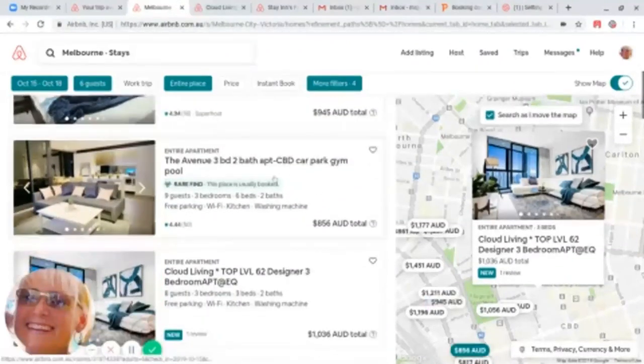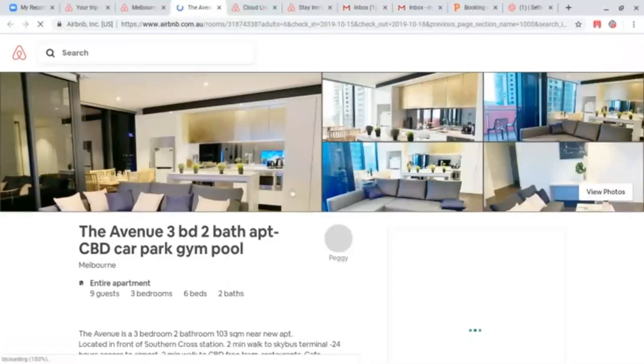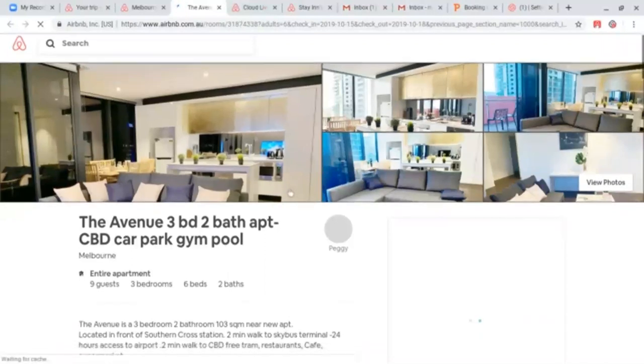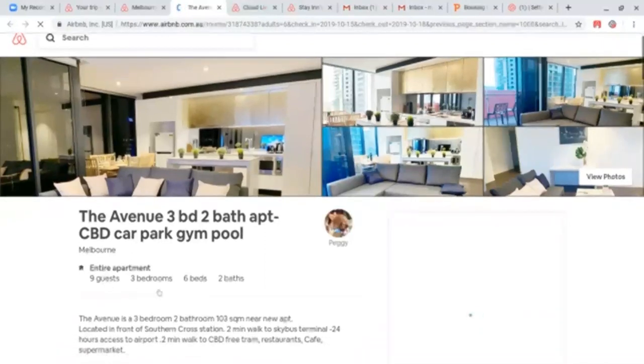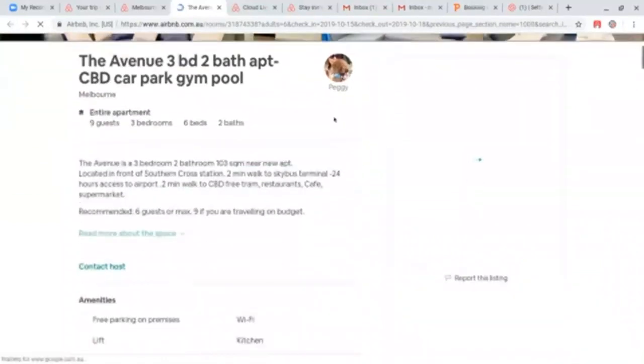Maybe you want to look at things like this. Oh, this place has got a car park and a gym. That's fantastic. It's also a rare find. Let's click on that one and have a little bit of a look at that. I'm looking for something with a lot of reviews. Oh, sorry, I didn't go through photos. This probably is an entire apartment, 9 guests, 3 bedrooms, 6 beds, 2 bath. Peggy's our host. Peggy's not a super host. Now, if they have a super host, they have a little logo here.